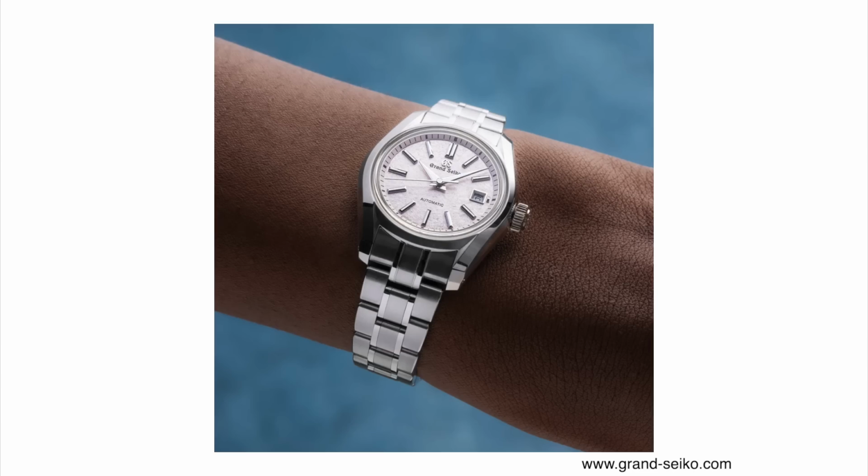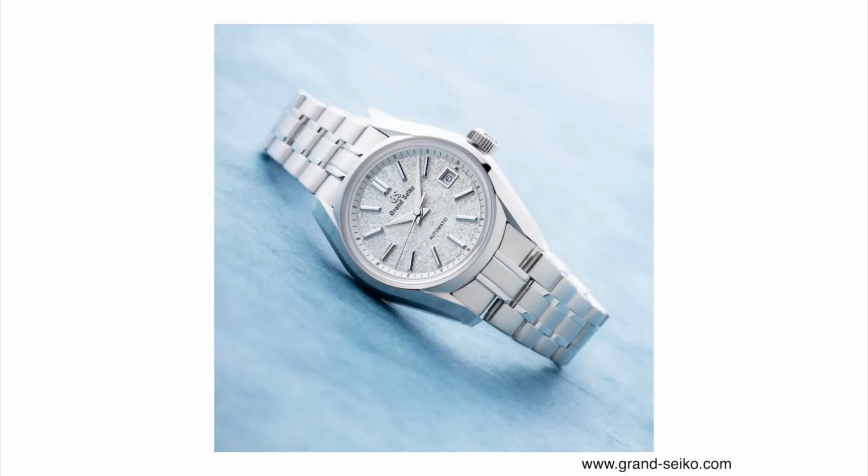They're inspired by those cherry blossom dials. And I'm also really glad that they didn't go with diamonds. I know that a lot of ladies complain about the fact that all the lady watches nowadays just feature a crazy amount of diamonds on the dial, as if that's all that ladies want.